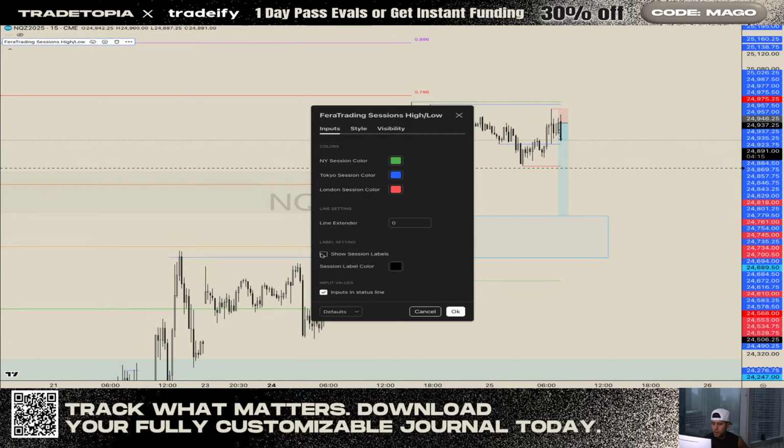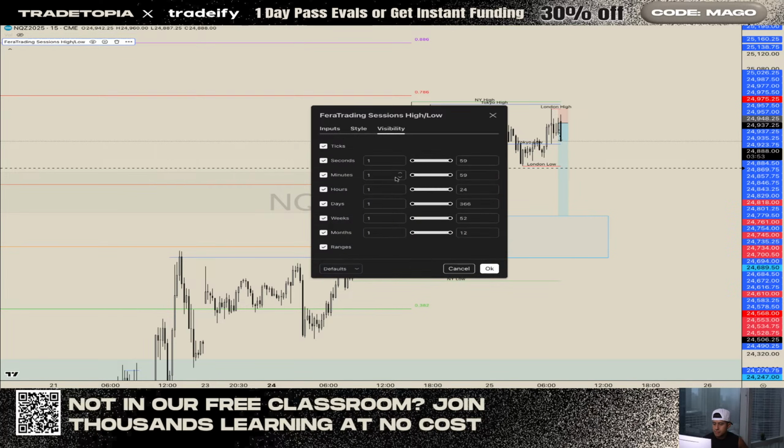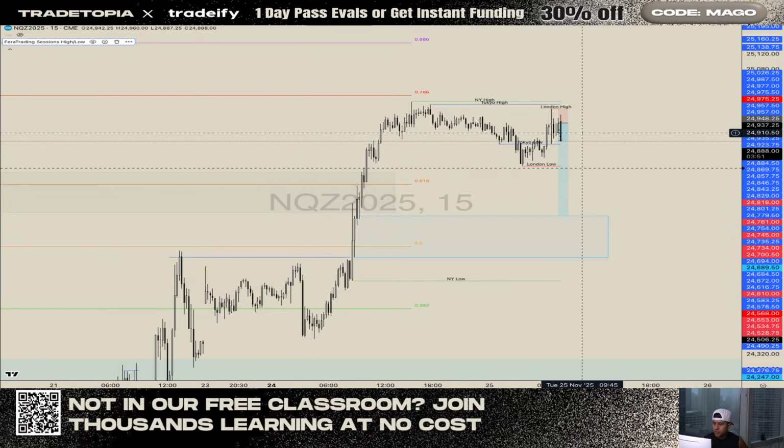I don't remember how it shows up originally, but yeah, it's there now. And then inputs and status line. You can extend the lines too if you want them to look a little longer. Not that you really have to, but it's personal choice. And then, as always, you can change what time frames you want to see these things on.